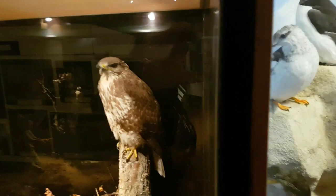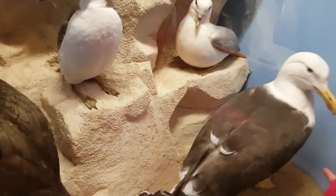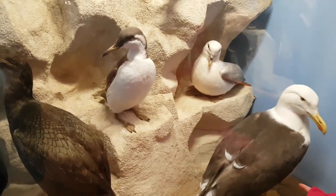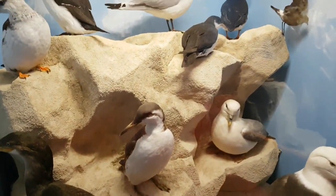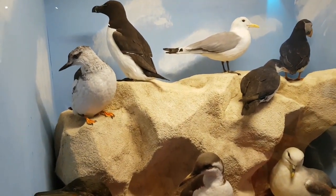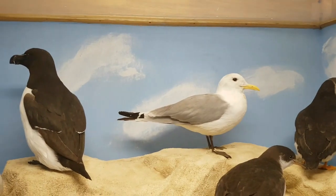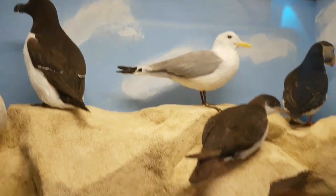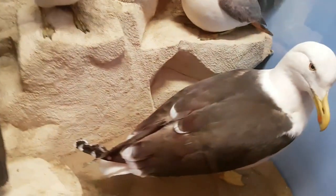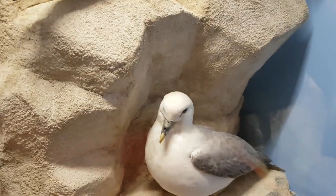Oh, the seabirds are pretty impressive. There's a seagull. No such thing as a seagull. Yeah. No such thing as a seagull, look. It's a common mistake that everything is classed as a seagull. He looks like a seagull. He's a kittiwake. He looks like a seagull. He's a greater blackback gull. He also looks like a seagull. He's a fulmar. There's no such thing as a seagull.